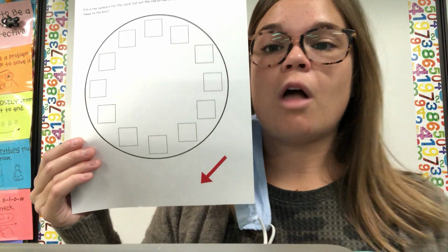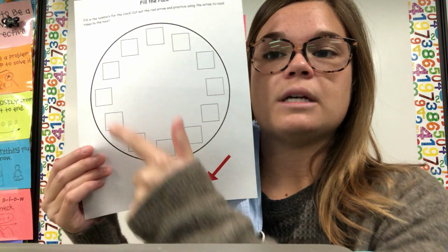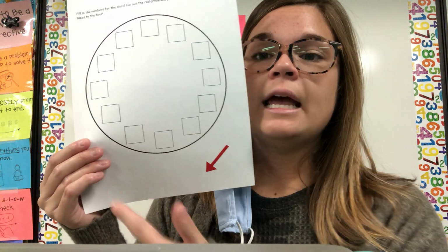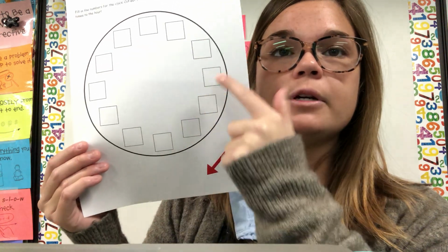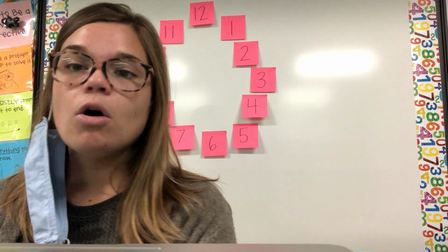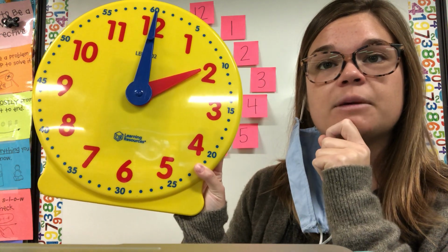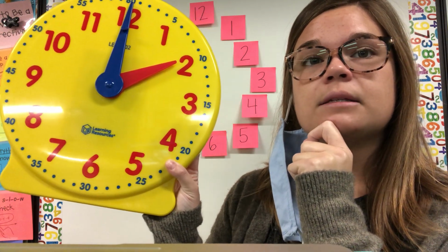And after you fill your clock in, you're going to use this arrow to practice reading your times around your clock. Give me a thumbs up if that makes sense. You're going to fill in your clock, and then you can cut out your red arrow to practice pointing it to the numbers and reading the numbers and the time on your clock. You can also practice on your real clock, reading all of these numbers. Give me a thumbs up if that makes sense.